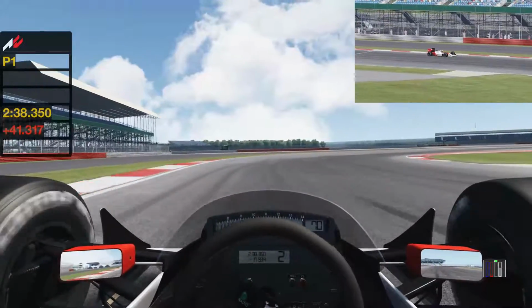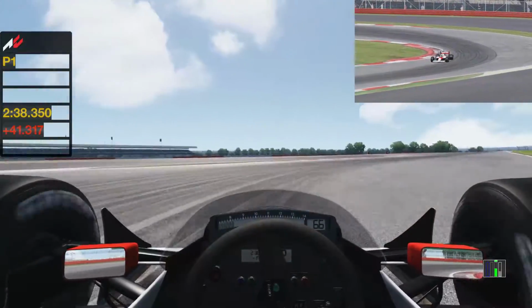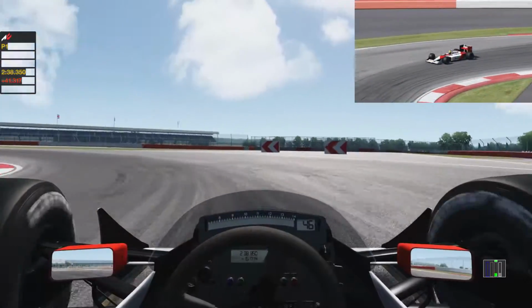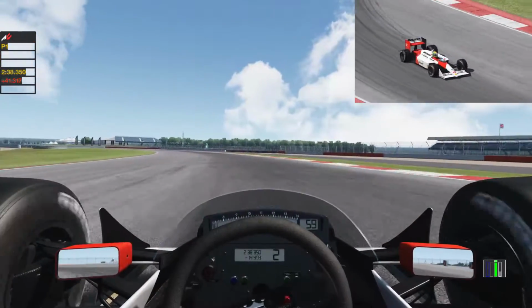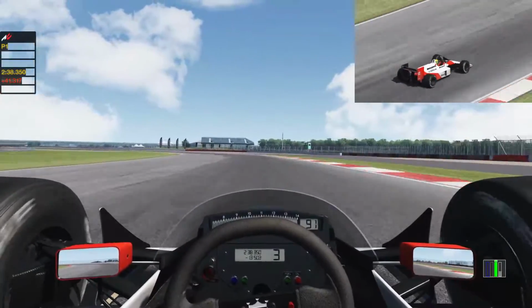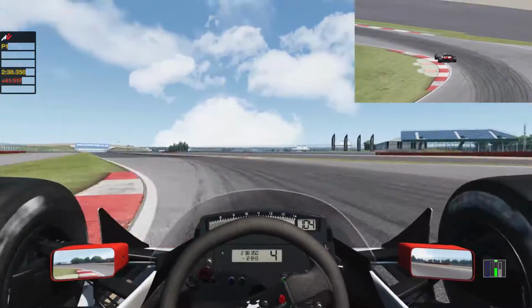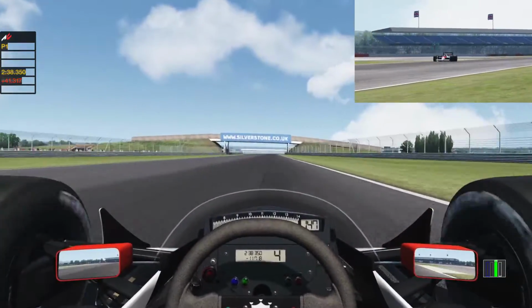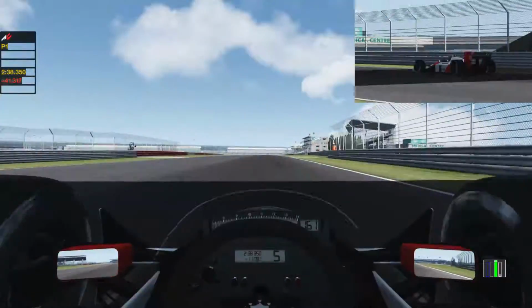It only weighs 540 kilos as well. So its weight to power ratio is very good. It's quite light. You're actually looking at its power to weight ratio, almost 1,200 bhp per ton. Wow. Something like that. And it's because it's made out of a carbon fiber honeycomb monocoque.